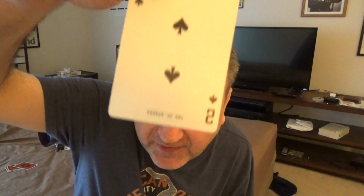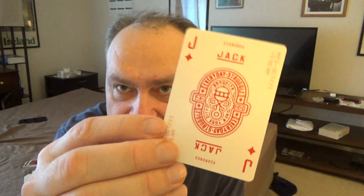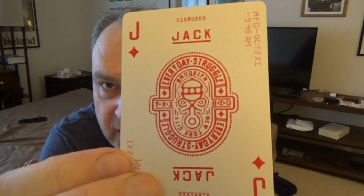Two of spades is nothing special. Same with the other numbers. There you go. There's three of diamonds, nothing special. And let's check if the other picture cards are anything interesting here. You've got the Jack of diamonds. And what does it say on there? Oh, manufactured October, whatever it is, 11th, 5:46 a.m.